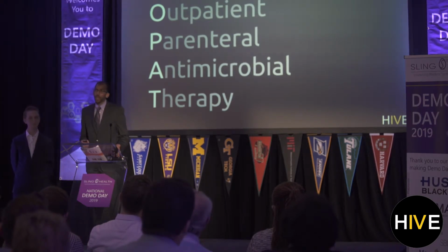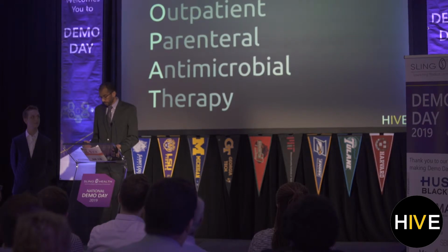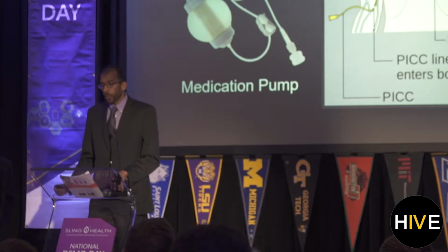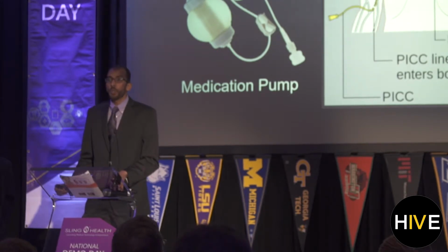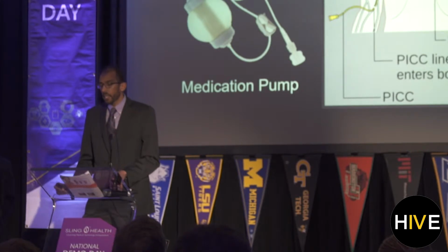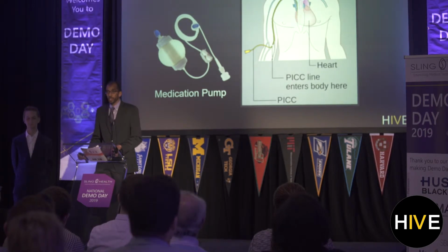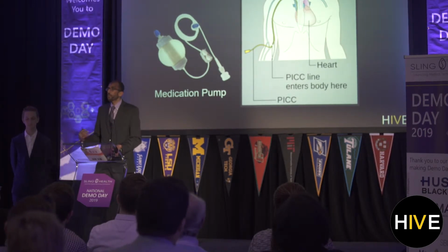Over 300,000 OPAT courses are prescribed each year in the United States, the same as the size of breast cancer. The way this is given is the patient usually gets a special form of an IV line called a PICC line, which is shown here as a yellow line. It goes just like a regular IV, but it goes deeper into the bigger veins closer to the heart. This allows the patients to get their antibiotics at home.